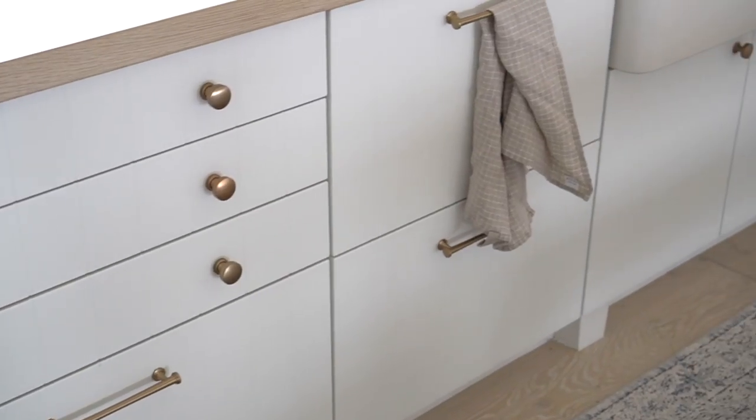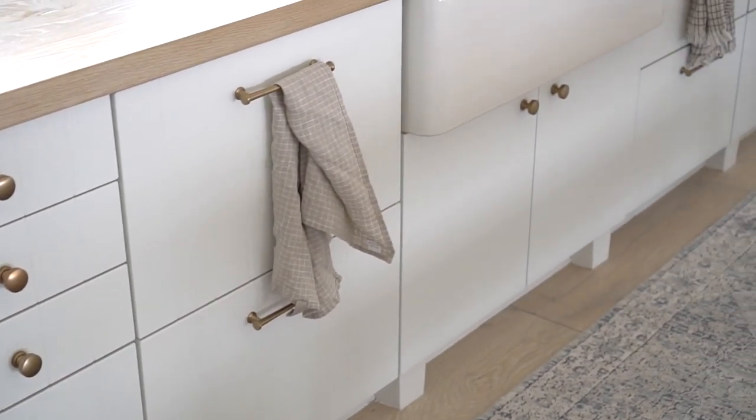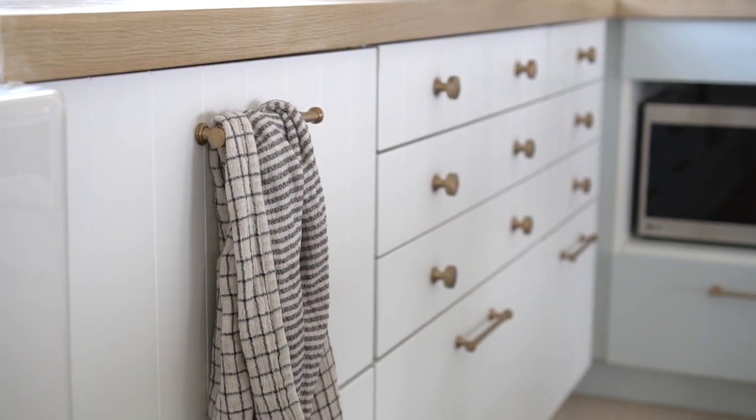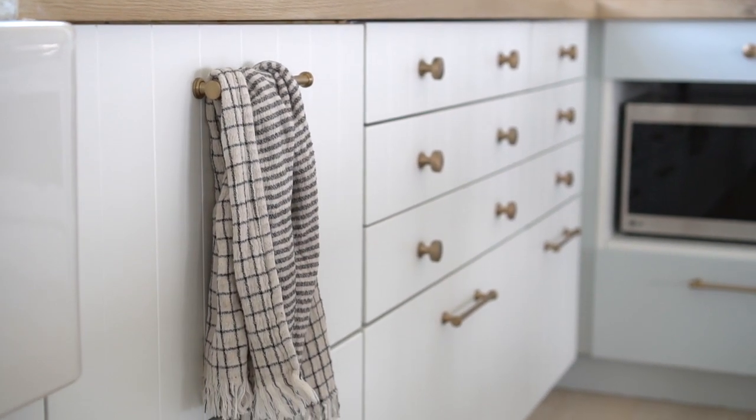You'll notice the lower cabinets are different from the tall cabinets. Now, I wanted a two-tone kitchen look, and so we did all the lower cabinets white with this beaded front. Our dishwasher is also panel ready, and our garbage is tucked nicely inside a cabinet drawer. I love how uniform it just all looks.